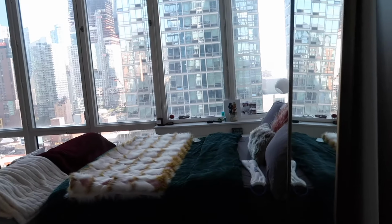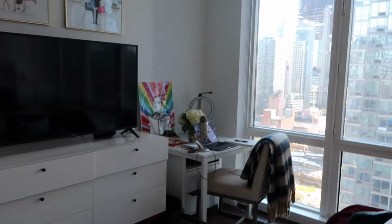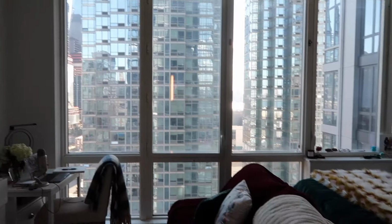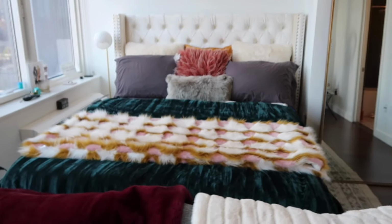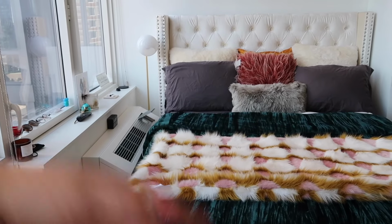Okay, this is the main room. So the floor to ceiling windows are the big love of my life. That's what I wanted more than anything. And I recently rearranged my room so that my bed is over in this little nook. It's actually perfect, fitting wise. I have my nice AC over here, which I really like at night to have the air blowing on me.